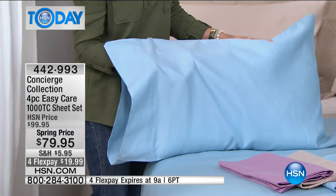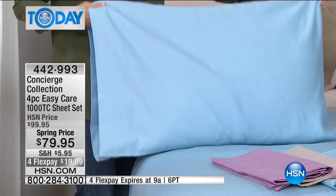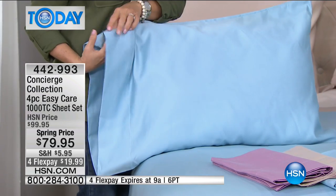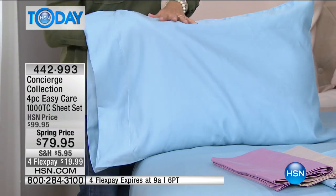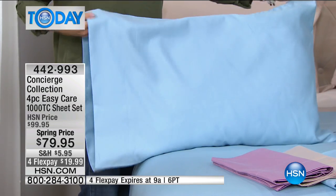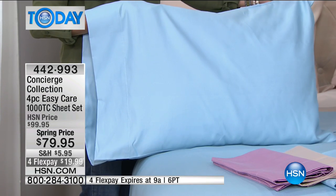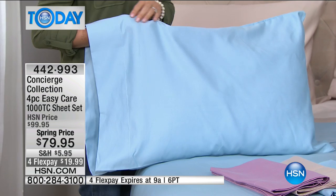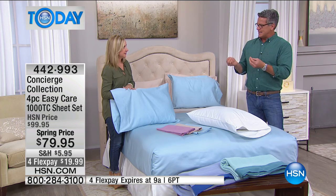You can see, it's not a flimsy sheet at all. No. This is really, really substantial. This is not like microfiber, which has a tendency to be just a little bit thinner. If you like a sheet that's very lightweight and very, very breathable, then microfiber is great. We have that. This kind of combines more cotton with a little bit of that fiber to give you a little more weight, but it also gives you just a little more density to the fabric itself.